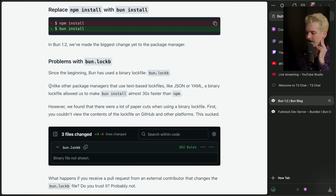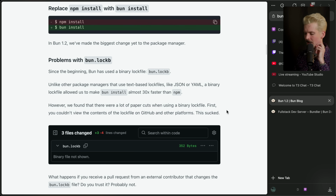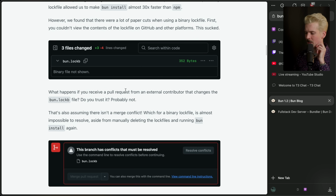As called out here, unlike other package managers that use text-based lock files like JSON or YAML, binary lock file allowed us to make Bun install almost 30 times faster than NPM. However, we found that there were a lot of paper cuts when using a binary lock file. First, you couldn't view the contents of the lock file on GitHub and other platforms, which sucks. What happens if you make a pull request from an external contributor that changes the Bun lockb file? Do you trust it? Probably not. That's also assuming there isn't a merge conflict, which for a binary lock file is almost impossible to resolve, aside from manually deleting the lock files and running Bun install again.